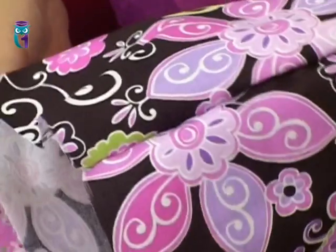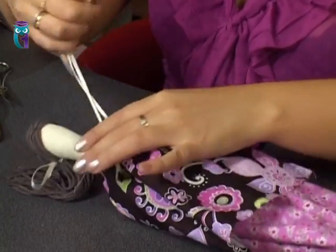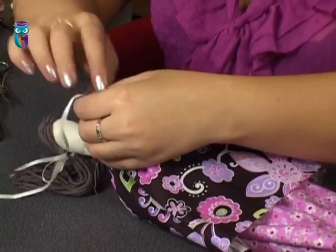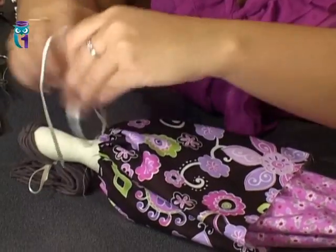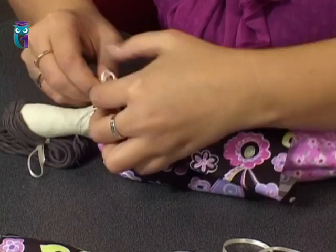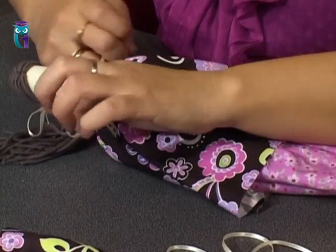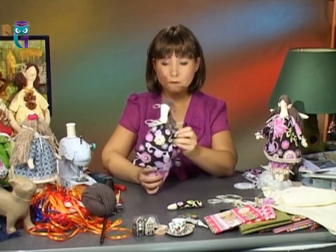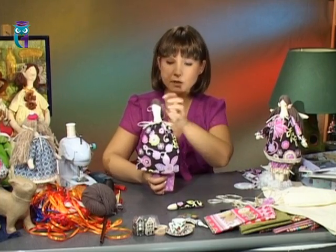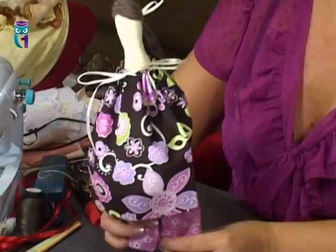Further, we put the doll in the dress. And tighten it on the neck here with such a bow. Everything isn't so difficult, and it turns out very beautiful and lovely.